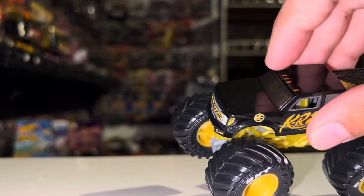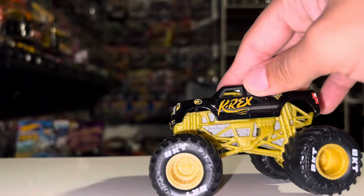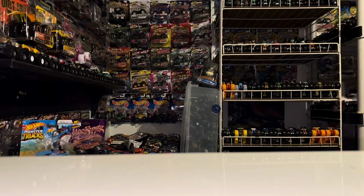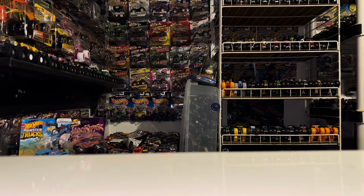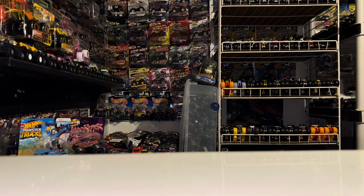It has little light bars on the roof as well, as you can see, which is a cool little touch there. I do enjoy that. And other than that, I think that is everything. I do like the grill. That's definitely my favorite part of the truck. It looks kind of cartoonish. Definitely doesn't look like, like I said, a real Tundra, but whatever.